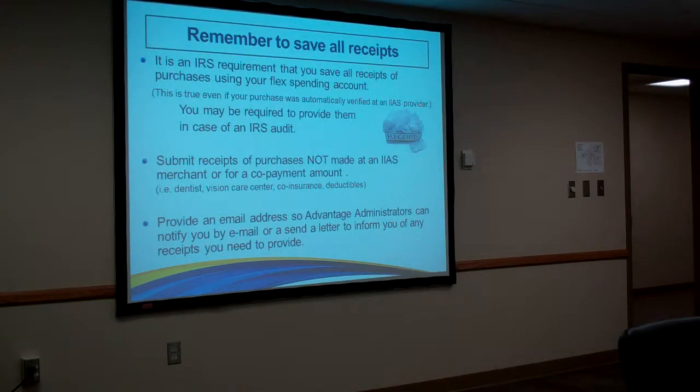So we've got some envelopes over there for your medical receipts. Anything you're running through Flex or anything you're turning in on your taxes that's not part of Flex, there's an envelope over there you can put all your receipts in.